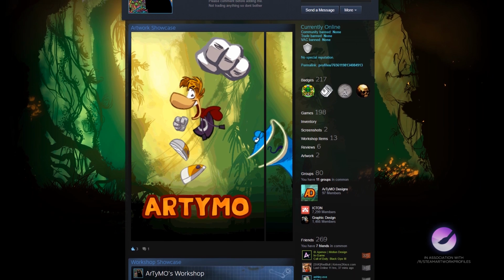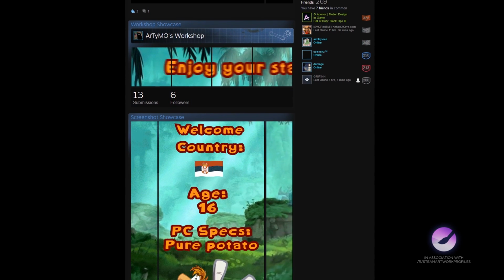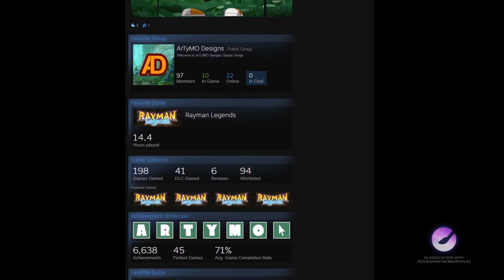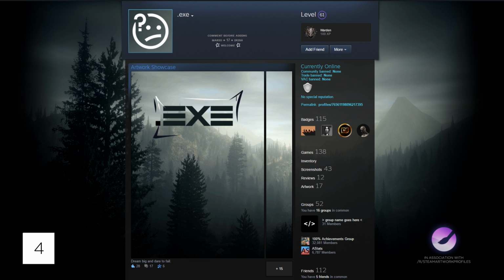Going down to the workshop, he has a simple looping workshop showcase. Looks good. The screenshot showcase has virtual sidebars on the left side to make it look symmetrical. He has his favorite game set to Rayman, which fits his theme, and in the achievement showcase, it has his name.